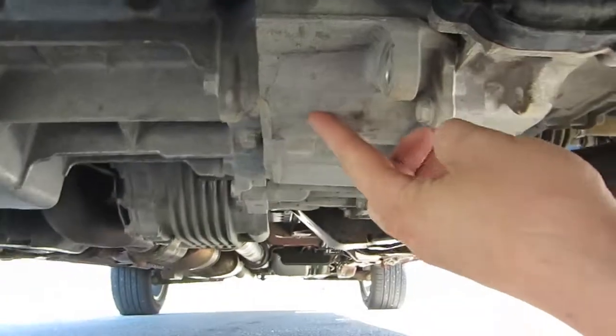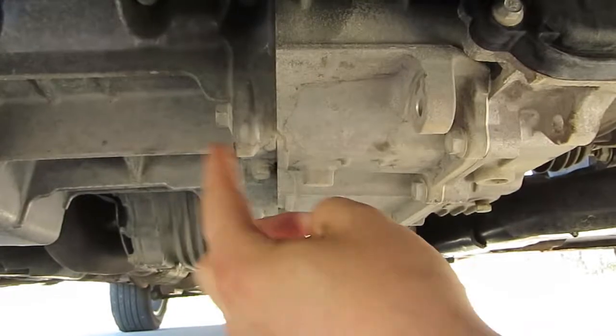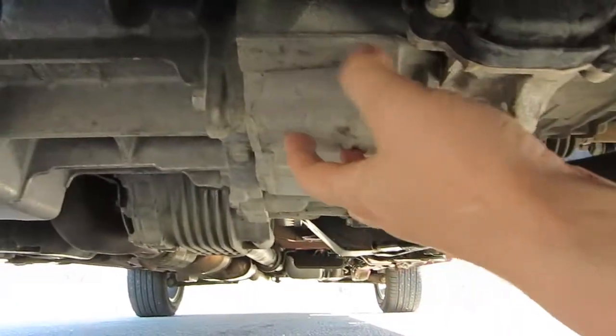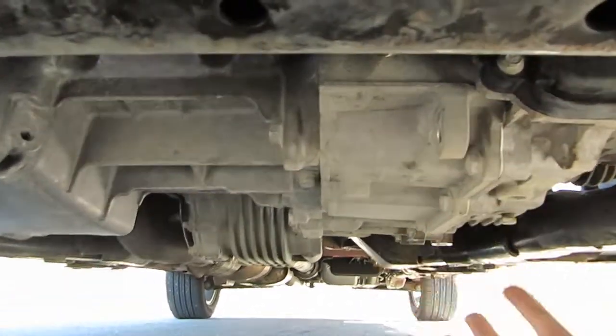And then this is your transmission. It cracked the transmission right here. And of course this is the oil pan. It broke the oil pan in this area. So the transmission and all of this was all replaced. So as you can see, everything looks really good. There's no problems there whatsoever.